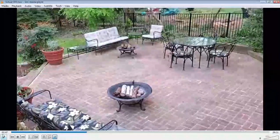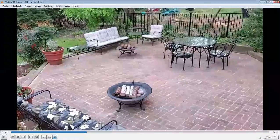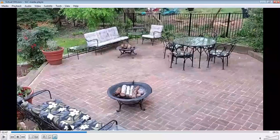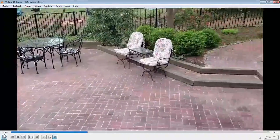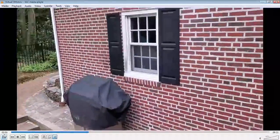All right, and then this huge paver patio. He just did a lot of entertaining. You could handle really large groups out with all the space, 2 fire pits and all that. And then the grill area.